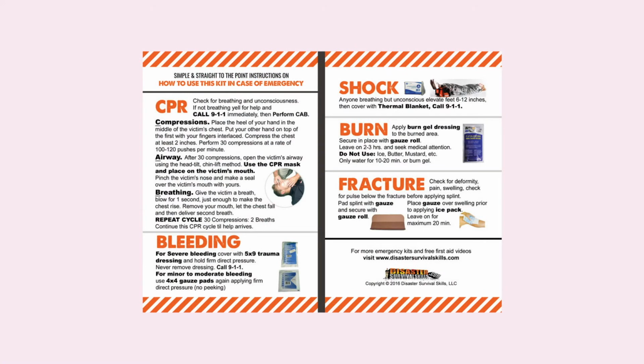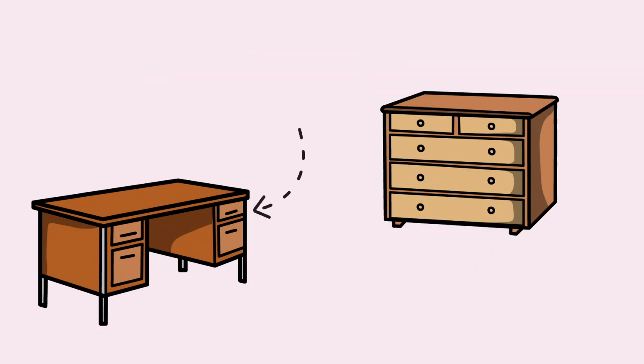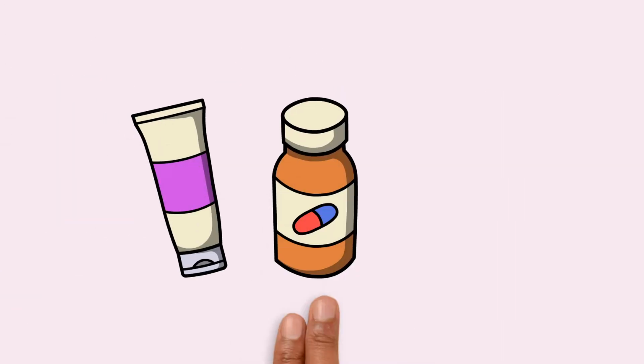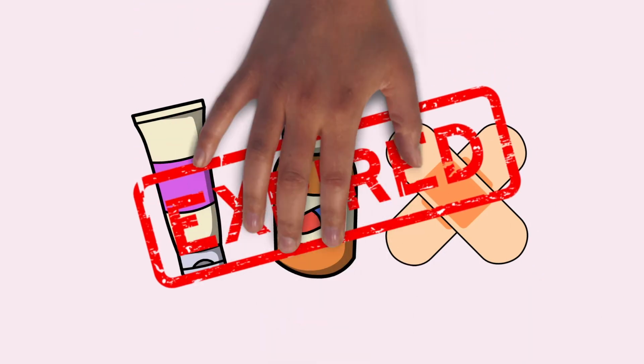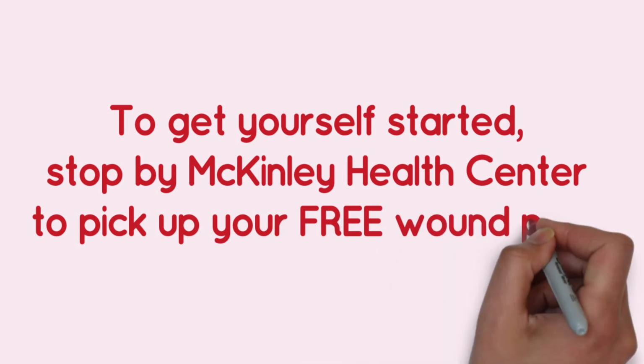Most first aid kits have an instruction booklet and a manual to make sure that you know how to use the products inside. When storing a first aid kit, it is important to make sure that they are kept in a cool, dry place and out of reach of kids. It is also important to regularly check the items in the kit for expiration dates. To get yourself started, stop by McKinley Health Center to pick up your wound pack.